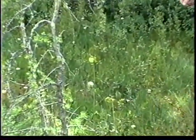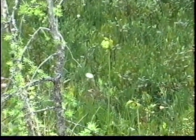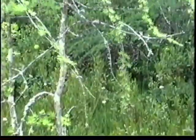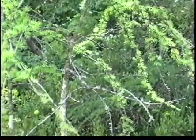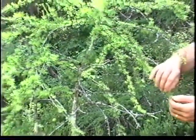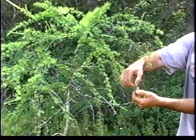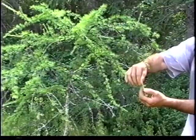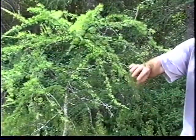Okay, another very unique plant to a bog. And then of course we have this plant, this small tree, that normally will get quite large. In the background you'll see some larger ones growing. You'll see this particular plant has tufts of needles. They'll have 15, 20, 30 in a bunch. And this plant is the only tree that grows in North America that has needles and is deciduous.